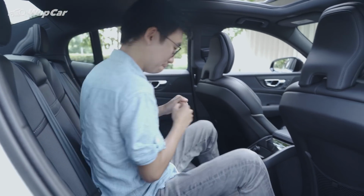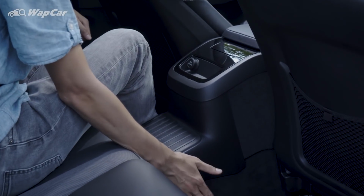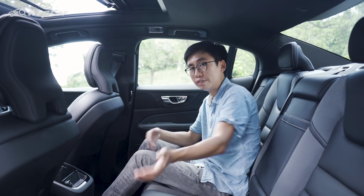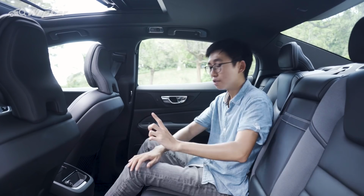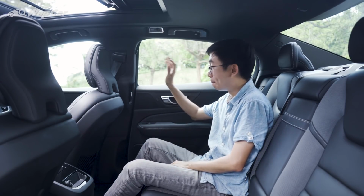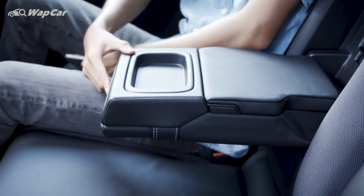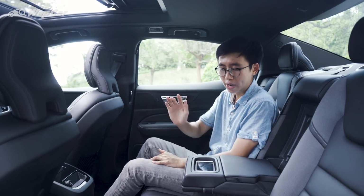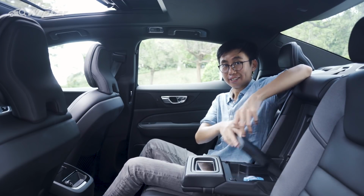Now, the middle passenger may complain a little bit though because it has quite a tall center hump, as I've mentioned earlier. It's because of the hybrid battery pack in here. So yeah, the middle passengers would have to fight for a little bit of room with the other 2 passengers on the side. Other amenities in here include 2 back pockets. You might think that there are no rear air vents in the S60. Well, that's because the air vents are mounted on the B pillars right here for much better efficiency in terms of cooling to your face. Center armrest, 2 cup holders, nicely integrated, and you get a little storage space here for you to put your phone or whatever, as well as a little storage space for your little toy cars and stuff.